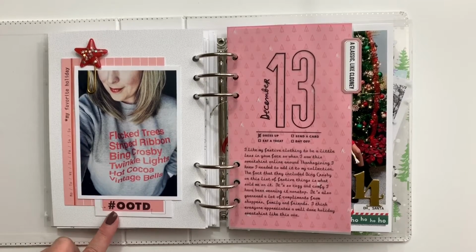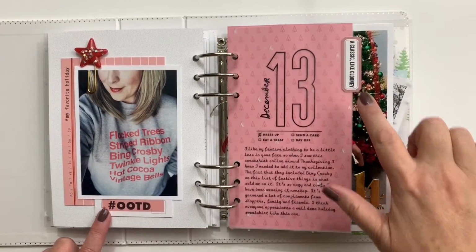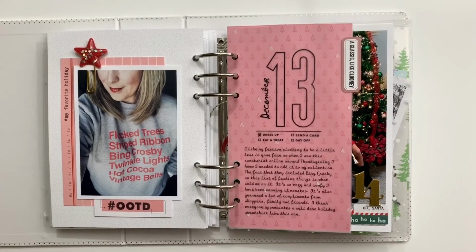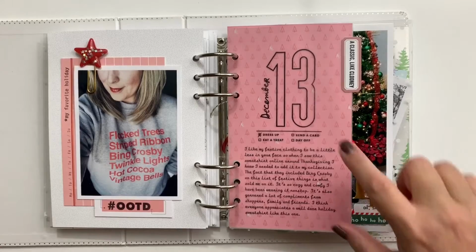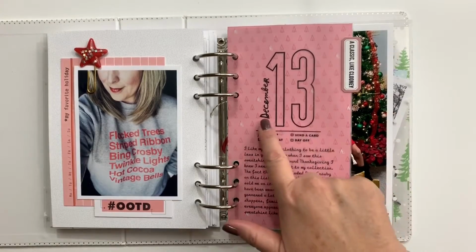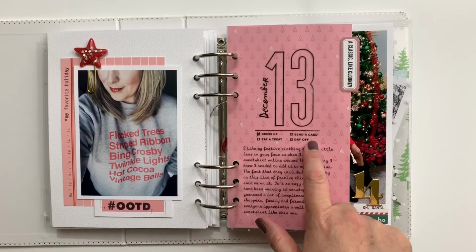I used stamps on this spread from Kelly Perky Shop. She had released in December a stamp set called What I Wore. So it had this cute OOTD and this classic Clooney. And then I also mixed in a couple of other stamp sets from the My Favorite Holiday set, the Highline Outline Numbers, Tina's Months, and then this is from the My Favorite Holiday stamp set.